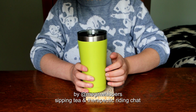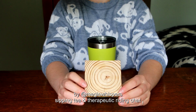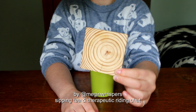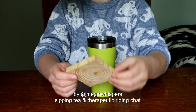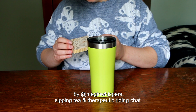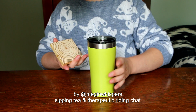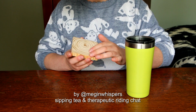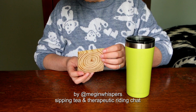The other thing I like here is this little coaster. This little coaster is just literally a chunk of wood, and that's pretty much it. There's nothing too special about it. I don't really even know if it is finished or unfinished. I suppose that it might have perhaps a very thin layer of finish on it, but I can't really tell.